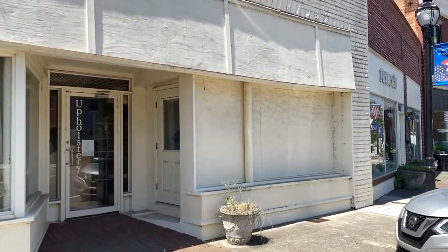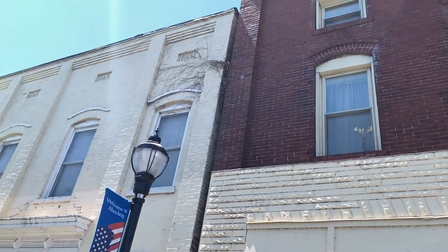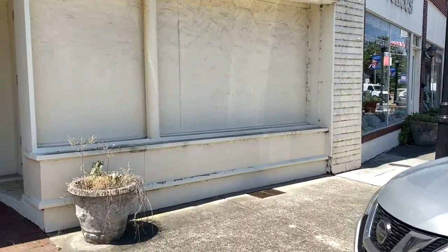That's a nice building, but they need to put the glass back on that side and fix that old plywood up. Put an awning back up there. That'd look a lot better. Got some bushes growing out up there, or vines. Don't want that to get carried away.